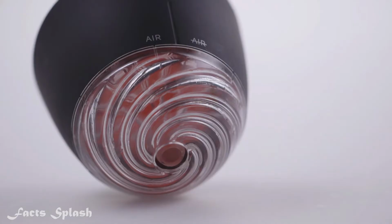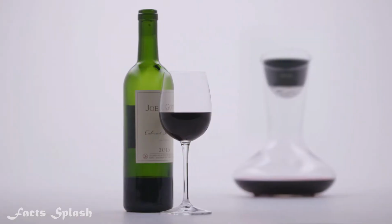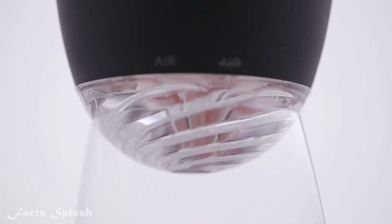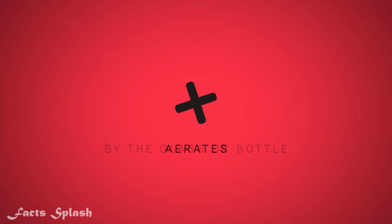We know that aeration can be really important for wine. For red wines in particular, it boosts the flavors that are already there. But we know it's not as necessary for white wines. So Ulo had to have the option of turning the aerator on or off.